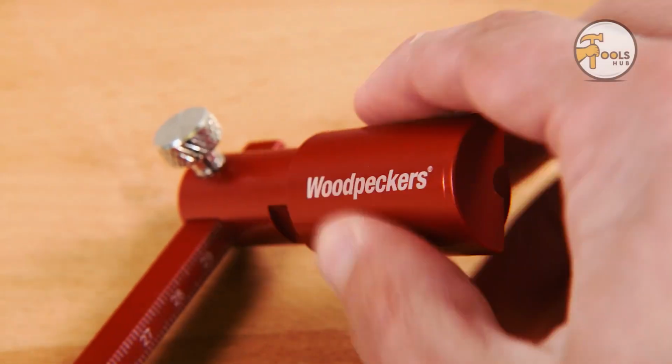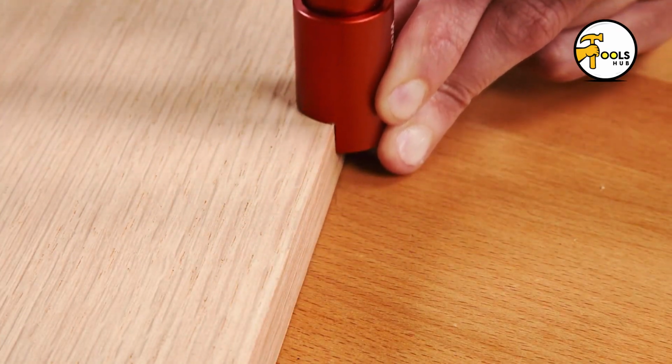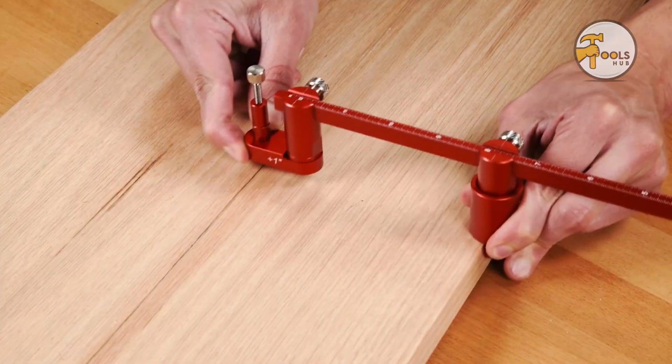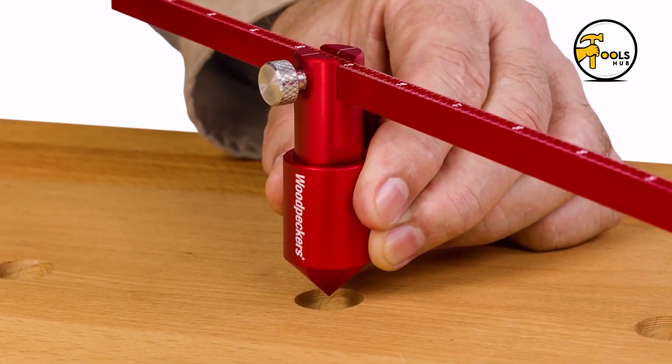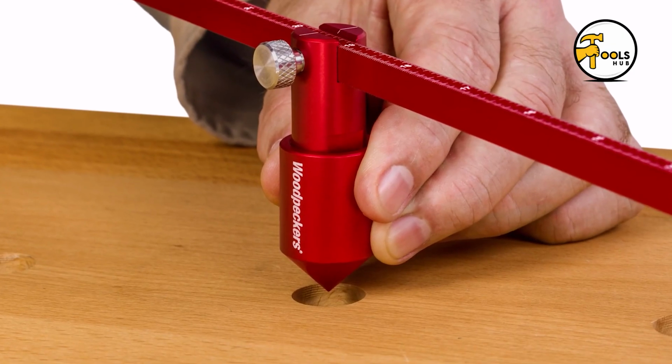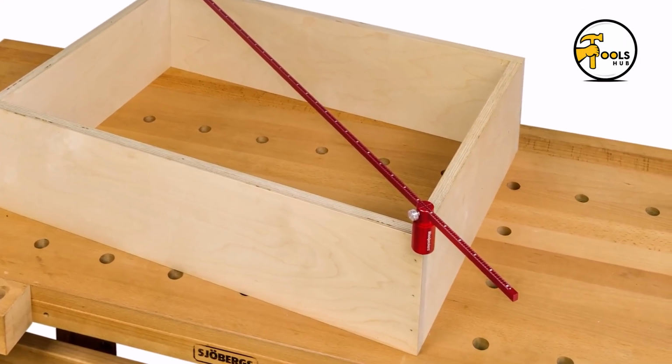The pencil adjustment mechanism is incredibly simple to use. With this system, you can easily draw circles of varying sizes from small to large while maintaining exceptional accuracy each time. Additionally, you can also draw straight lines with ease.